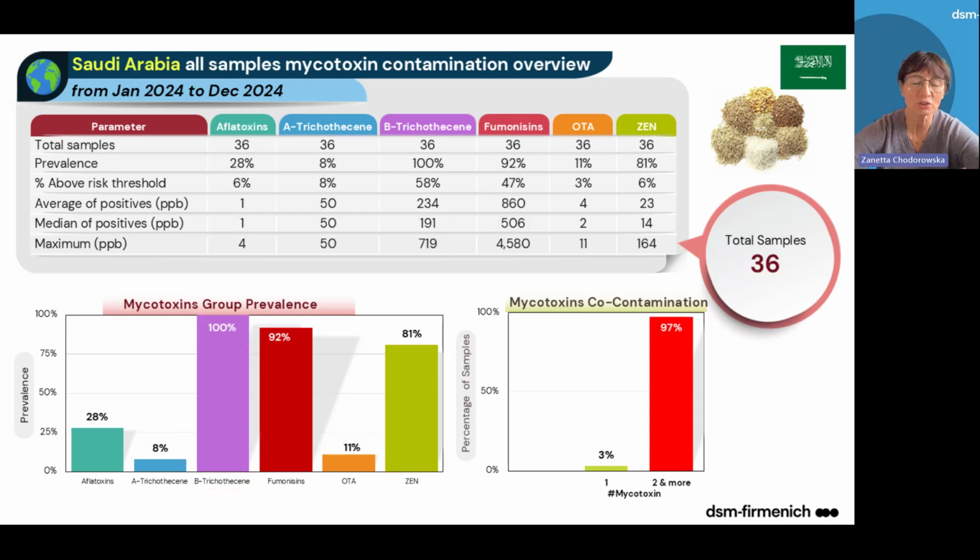From Saudi Arabia in 2024, we received around 40 samples. 97% of them were contaminated with at least 2 mycotoxins. The most frequently found were, for 100% of the samples, beta-trichothecenes, for 92% of the samples, fumonisins, and for 81% of the samples, zearalenone. Again, we see the same situation: beta-trichothecenes together with fumonisins being synergistic in the poultry industry.